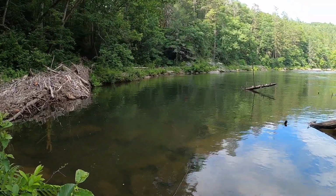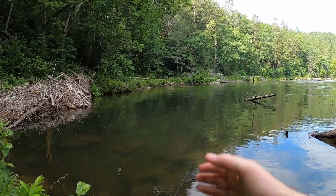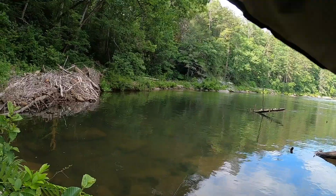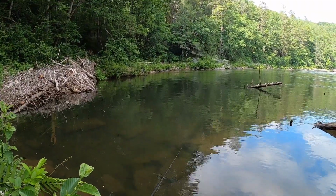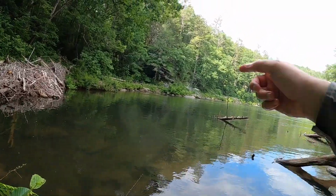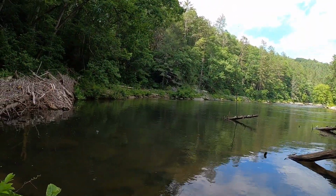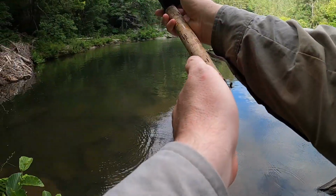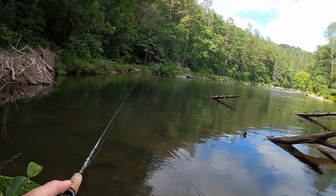And there's obviously a current refuge here because all that wood gets deposited right there. There must be a huge back eddy here when there's a flood. And that makes this a really, really good hole.